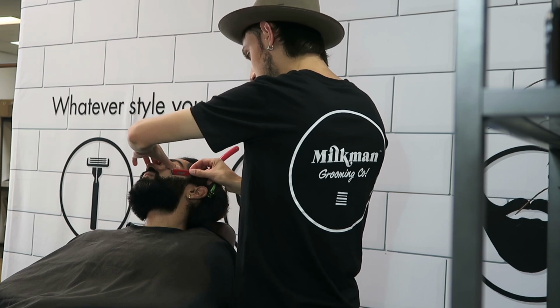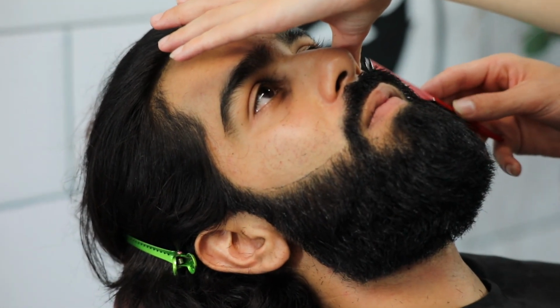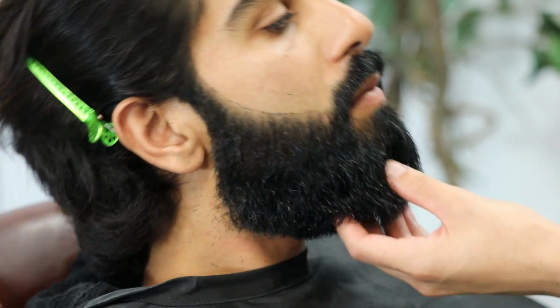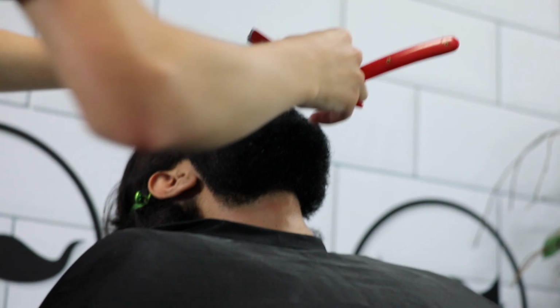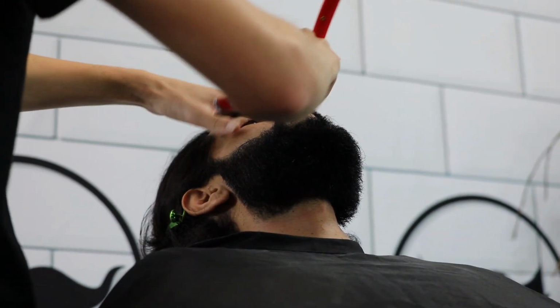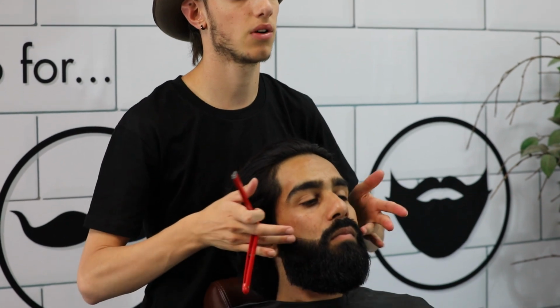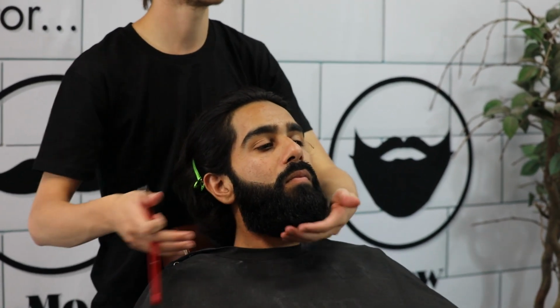Looking good. So you put your head up. Last but not least, just checking, making sure the beard lines are both even. Making sure the whole beard's even.